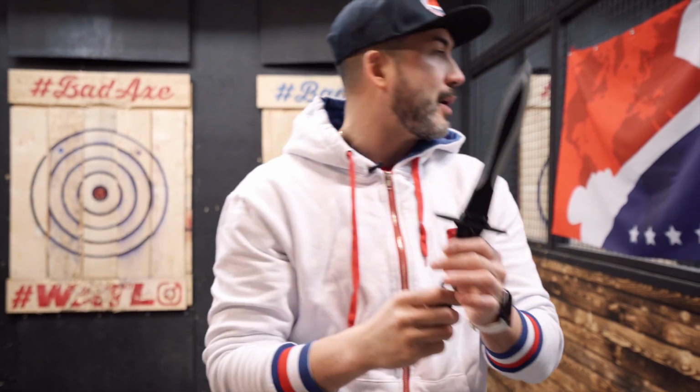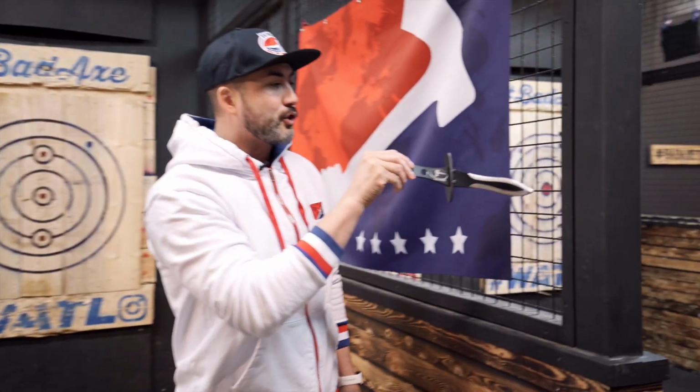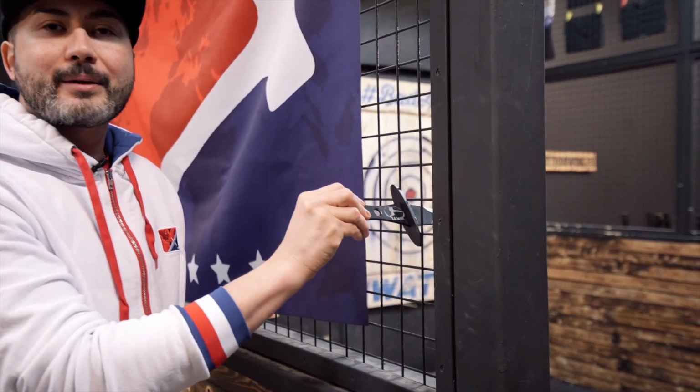I'm gonna give a brief overview of the rules for the World Knife Throwing League. First thing you'll notice is the knives. The knives have guards, and the reason they have guards is because of insurance. This is the most fundamental aspect of everything that we do, both in the World Axe Throwing League and in the World Knife Throwing League: safety across the board.